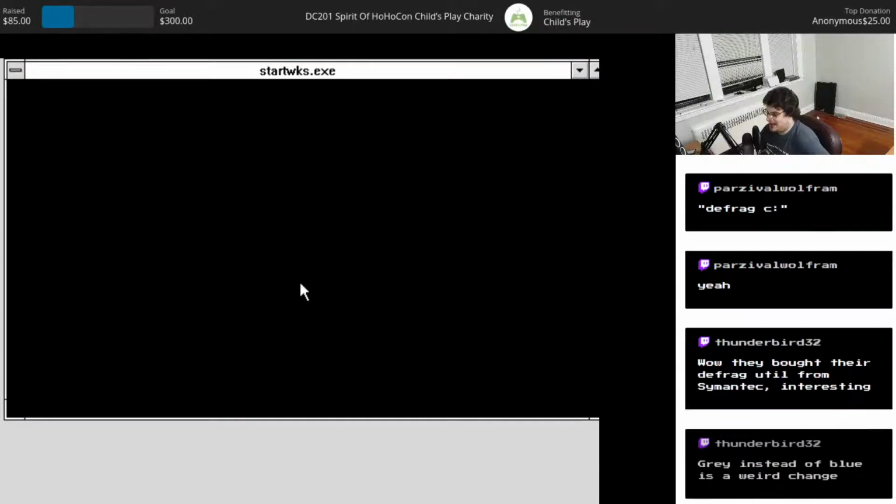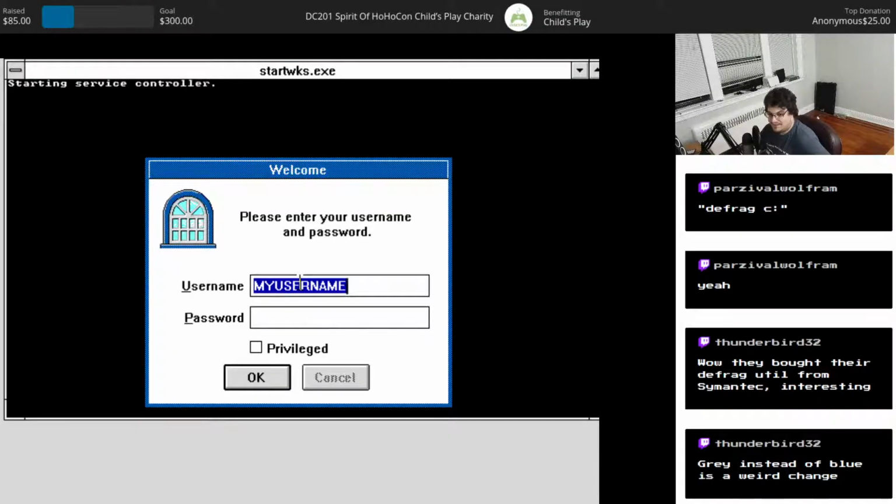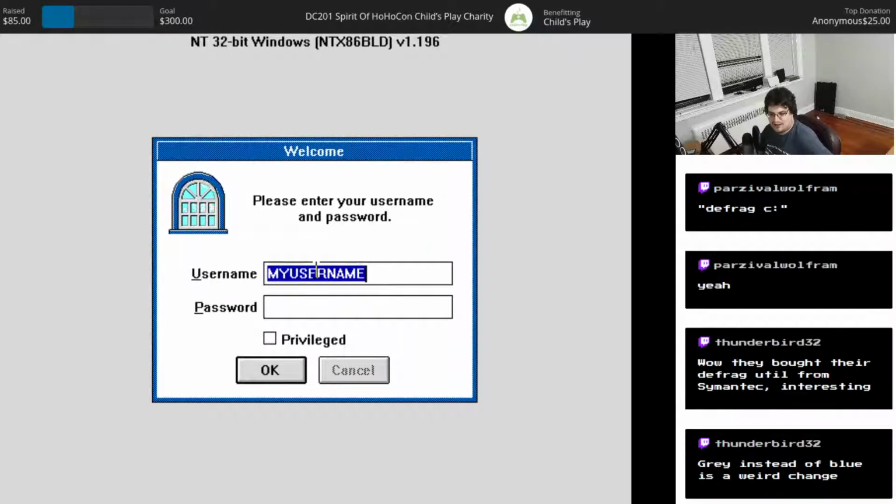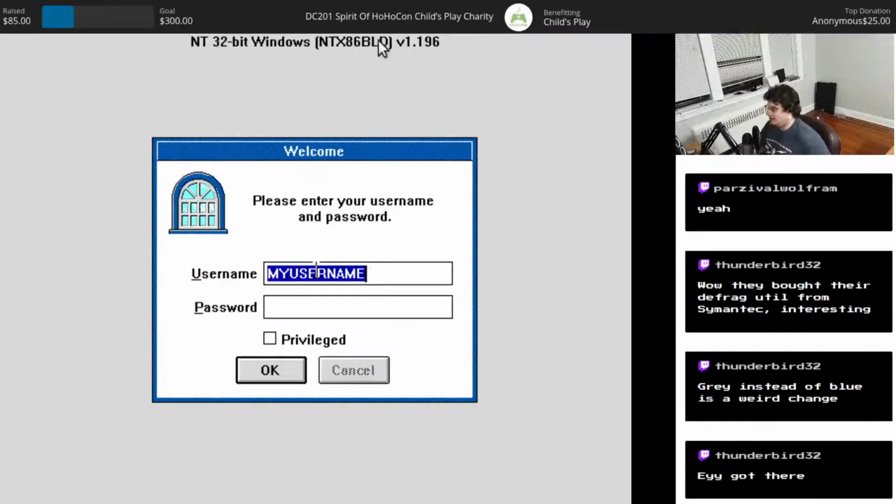Oh man, look at that. Look at that. NT 32 build. Cool. So you can apparently just become admin by clicking this thing. Apparently running defrag is the magic trick. So let's be NCOMMANDER, and we're just going to be an administrator.